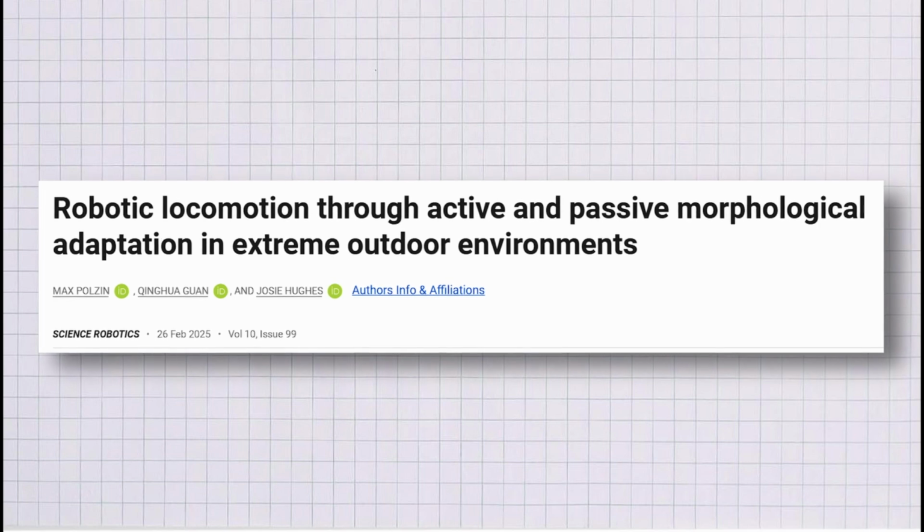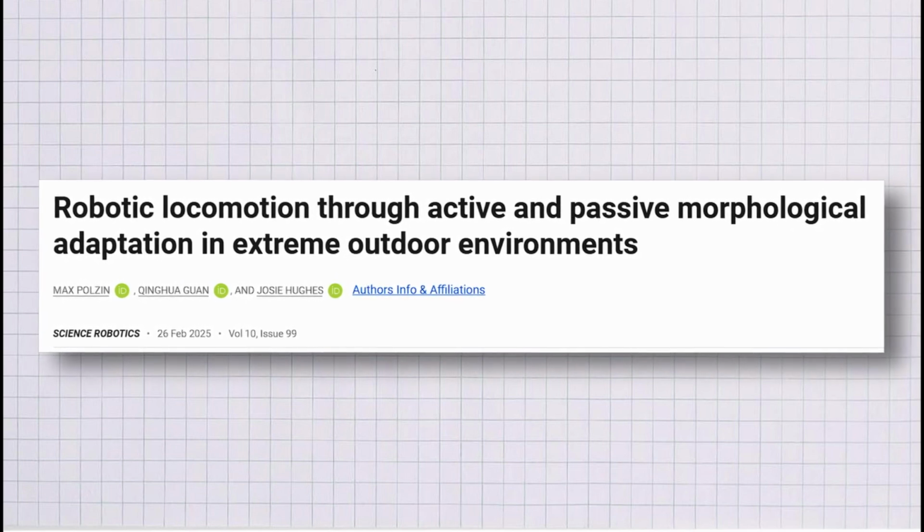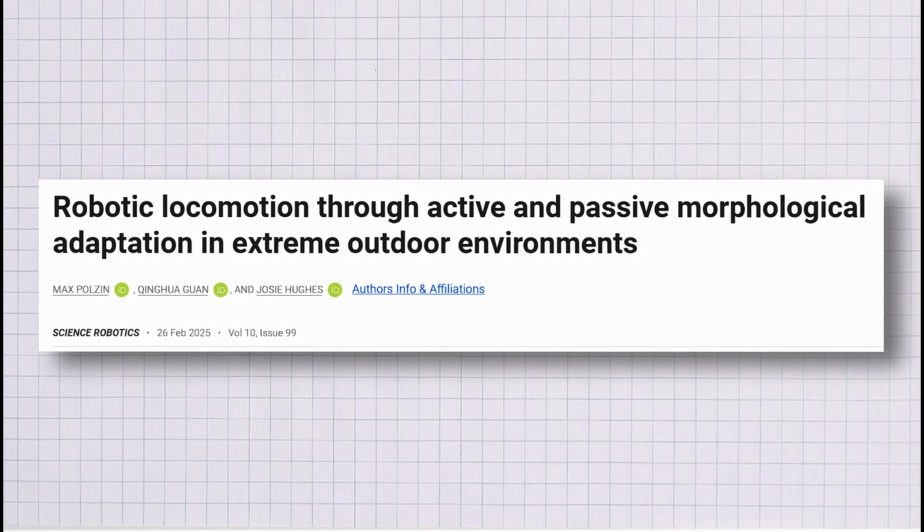That's impressive. Talk about adaptable. It sounds like they really pushed it to its limits in this test. They did, and it performed really well. But they didn't stop there. They also took it on a much longer journey, about 4.5 kilometers, through a mountainous environment with snow, rivers, and steep slopes.